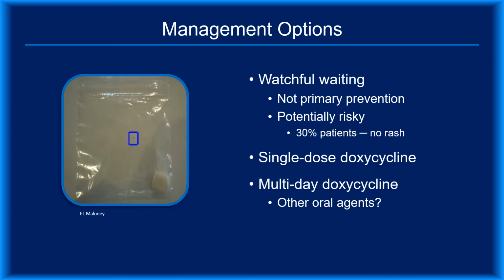Because the gentleman in this case had a known bite with a 5% risk for Lyme disease, antibiotic prophylaxis is the only primary prevention strategy that's still an option. Although some clinicians prefer to offer watchful waiting, it's important to recognize that this is an example of secondary prevention, not primary. It's also risky. According to CDC statistics, 30% of the cases meeting the surveillance case definition lacked the described erythema migrans or EM rash. Antibiotic prophylaxis options include the use of single-dose doxycycline or multi-day regimens.